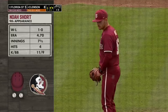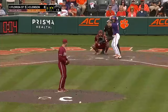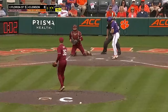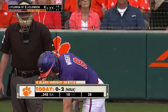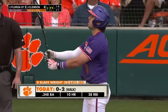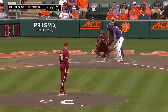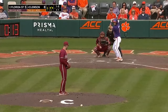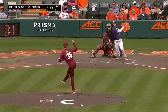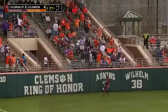Boy, now I like the move because you've got Brilliant, who would have been facing the left-handed pitching Armstrong. I like that matchup for Wright. Now you bring in a low three-quarter guy in Short with an 88-mile-an-hour fastball and then that sweeping breaking pitch that moves away from Wright. And the guy on the hill transferred in this season from West Virginia. That one might land in the Mountain State.